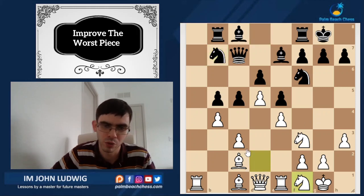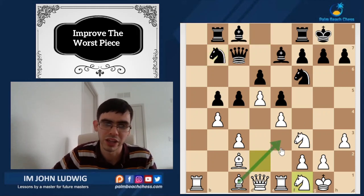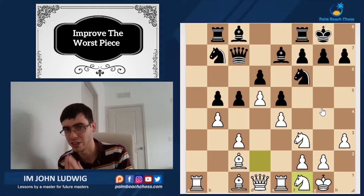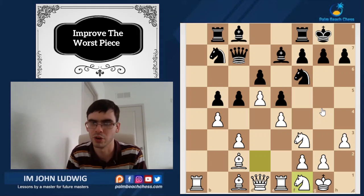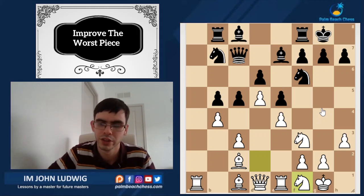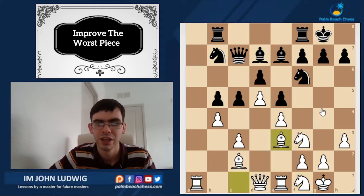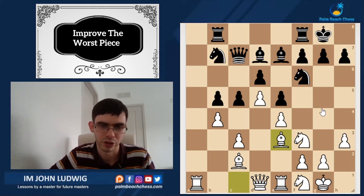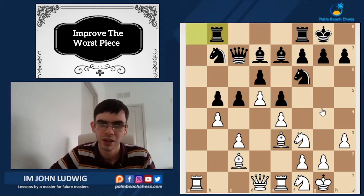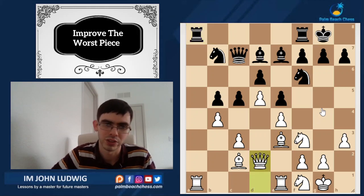But also, knight to f1 opens up this bishop. It can go to e3 now and just start putting some more pressure on black's queenside structure. So not only improving the knight on d2, going to f1 and then to g3, but also improving the dark square bishop. So once again, always improving the pieces. Bishop d7, bishop d3. Once again, improving the bishop and focusing on the dark squares, putting pressure on the dark squares. Rook to a8, and now queen to d2.